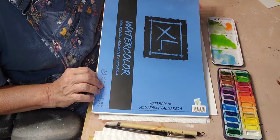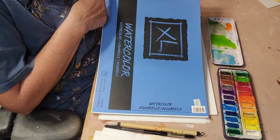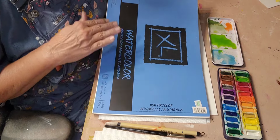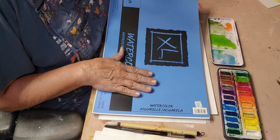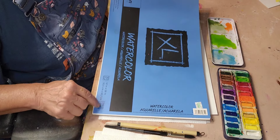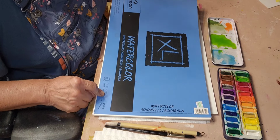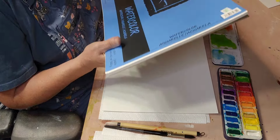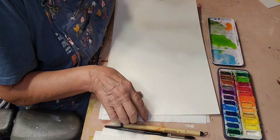So this paper here is watercolor paper. This is cold press because I like the texture. Hot press is smooth, think of it as ironed, and cold press is a rougher texture, which I love. This is 140 pound, and it's 12 by 18. It doesn't really matter with the quality of the paper, since you're not doing archival paintings or anything like that.